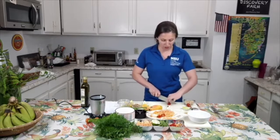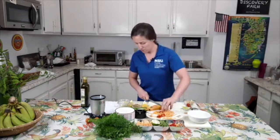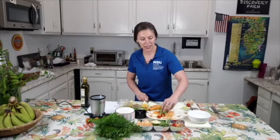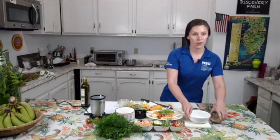And then another thing from our CSA box that's going in our papaya salad is going to be the green beans. So green beans are very high in vitamin K, which is important for blood clotting, as well as vitamin C. So once you mix that all together, I would suggest using a larger bowl. We're going to make the dressing that goes on top.